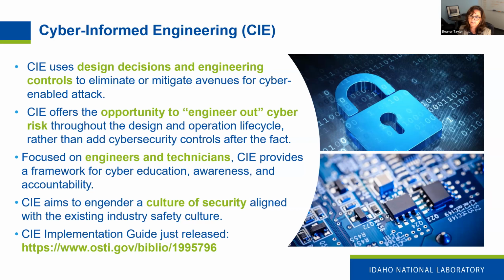And we just had a cyber-informed engineering practitioners workshop last week, and there is a new implementation guide available from OSTI that is available to anyone. There's also a community of practice that surrounds cyber-informed engineering. There's an education group that meets. There's an implementation group that meets once a month. If anyone's interested in that, those are some of the websites that I can share with you as well.